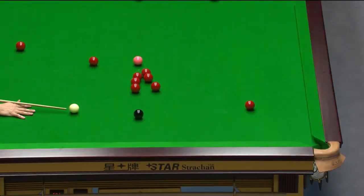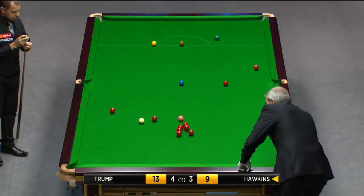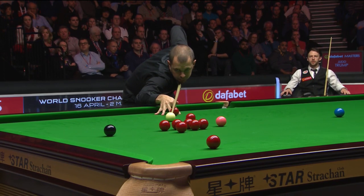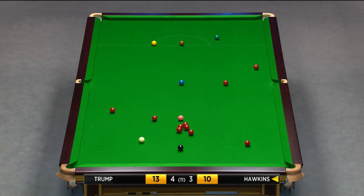He cued that beautifully. And well, Judd got helped earlier in the match in the third frame with Barry missing a relatively simple eight shot. Judd's just helped Barry Hawkins out, because he must have been thinking in the chair there, I could be going 5-3 down. Nine. And that was a very poor miss from Judd.